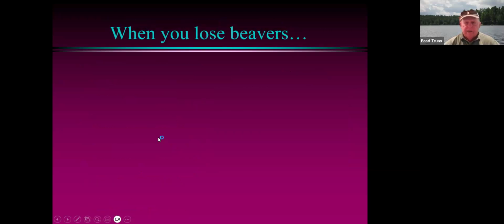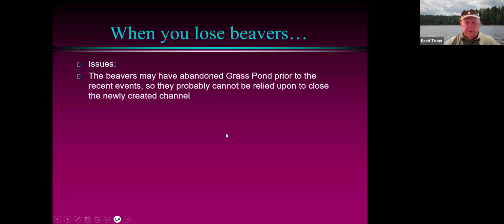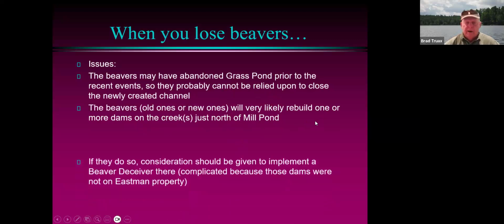So again, this cascade basically brought sediment and phosphates into the lake. So the issues that come up here, again, the beavers may have abandoned Grass Pond prior to the recent events, so we can't rely on them to close that recently opened channel. But beavers, old ones or new ones, are very likely to rebuild one or more of the dams on the creek just north of Mill Pond.